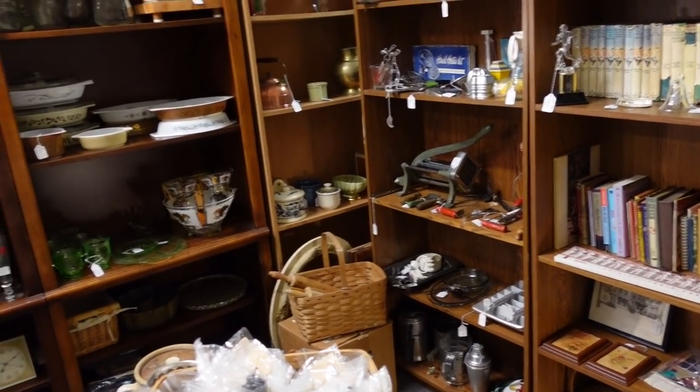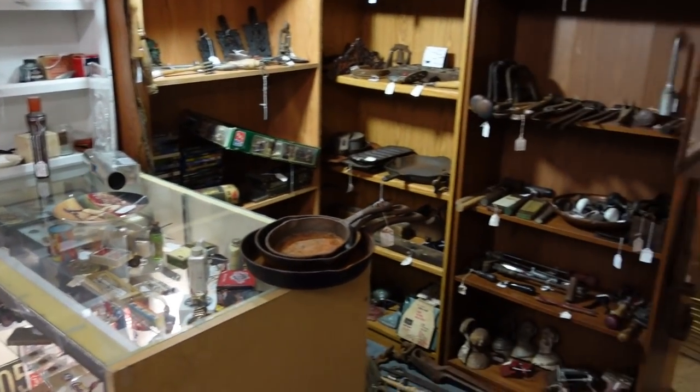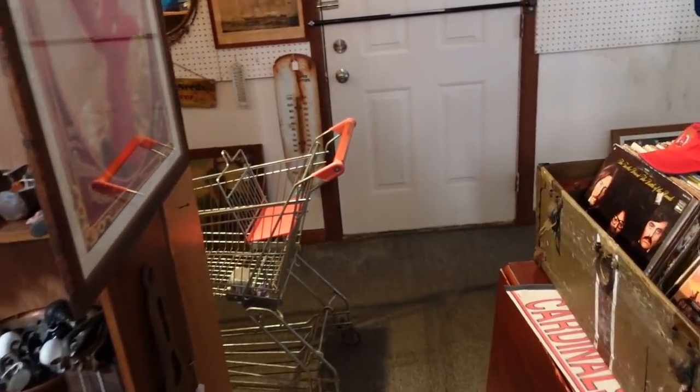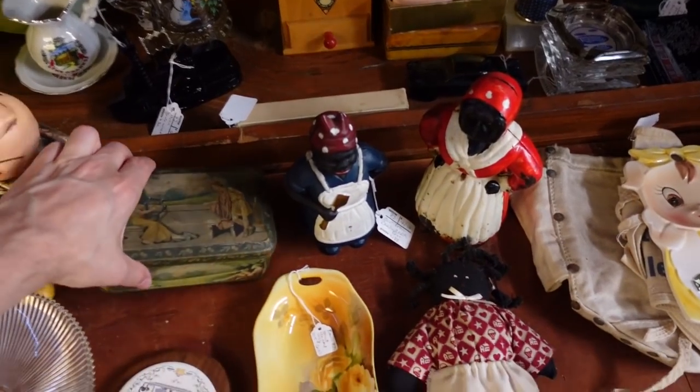Okay. There's some uranium glass. I can't forget my basket. I left my basket over there. Here, I'll just walk back to it. It's kind of paltry. I've got two things in it right now. This is beautiful.